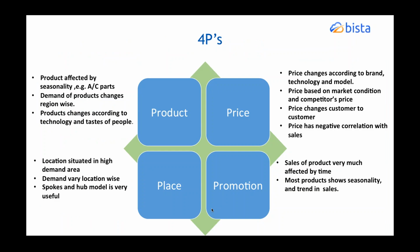You start with the product. You need to make sure you are stocking the right parts. You need to anticipate in advance that these parts will actually be required. Place also plays a very important role for the auto parts industry. The sales cycle is not long. The customer comes to you, you either have the part, you get the sale, or you lose the sale. So having the right part at the right location is very important.